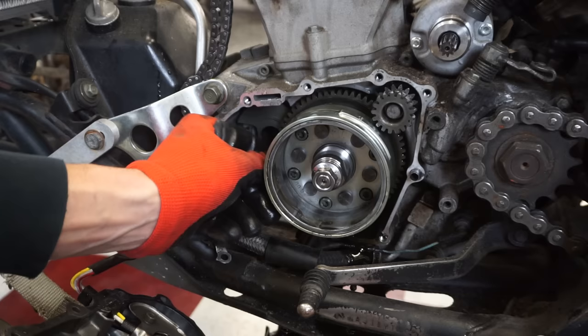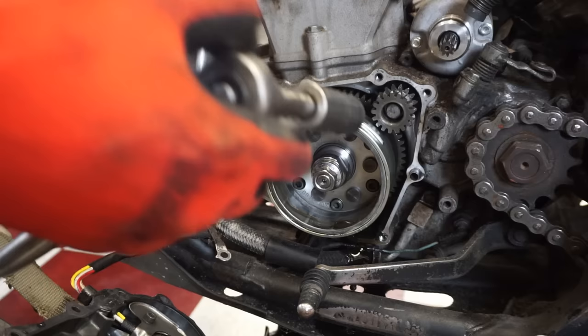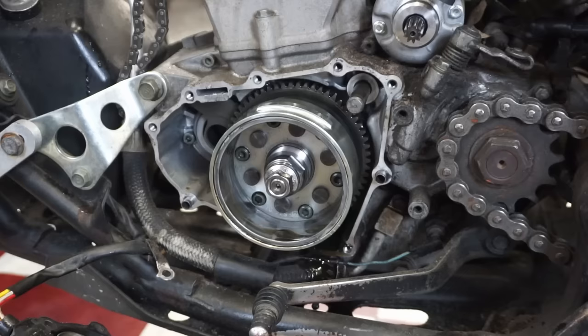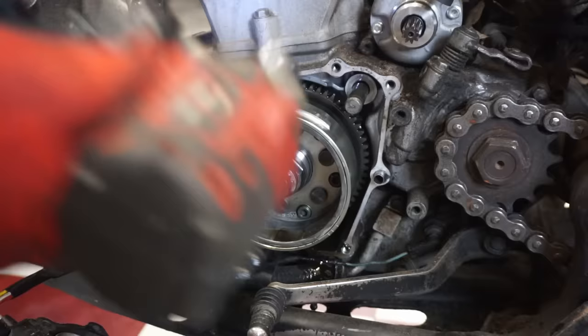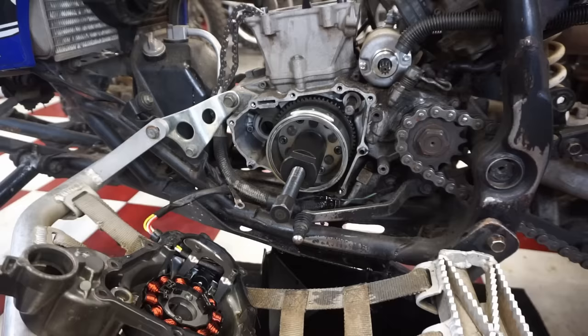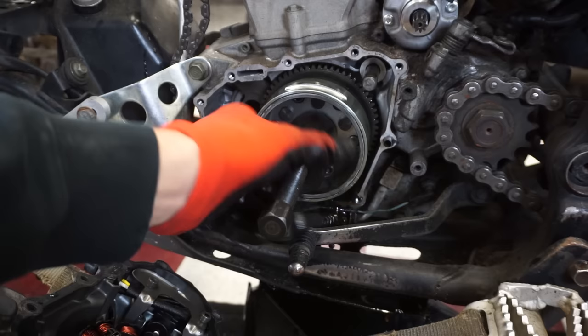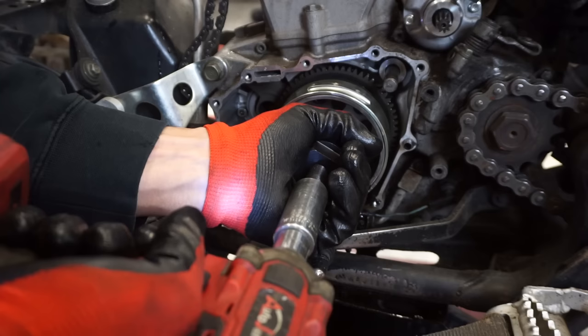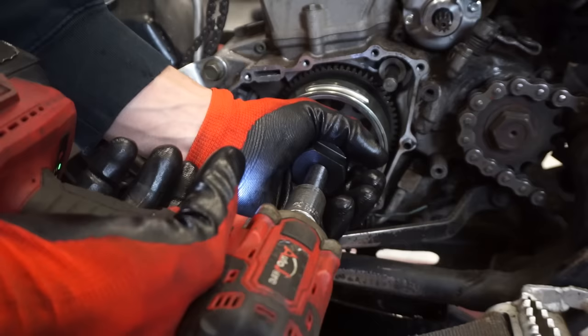Like it's getting sticky as you rotate it. Let's see if it's still sticky without that cover on there. Yeah, still sticky. Alright, we're gonna take the flywheel off here. Alright, I think I found the right puller for it. Twist that guy on there. Let's see if I can crank it off. Oh, she doesn't want to come off. Wow.